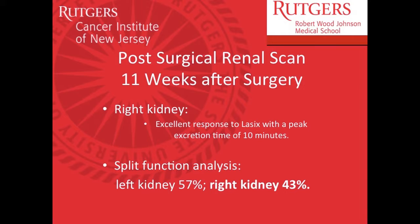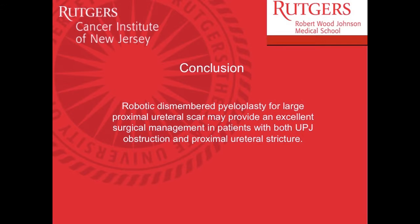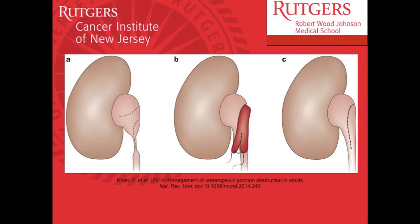In conclusion, a spiral flap pyeloplasty is an excellent surgical technique for a patient with both a UPJ obstruction and a proximal ureteral stricture.